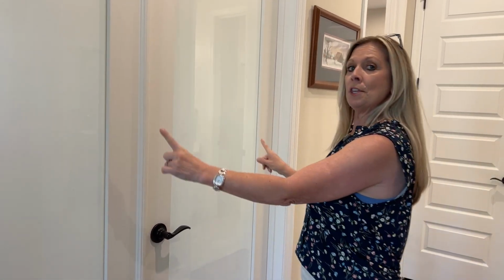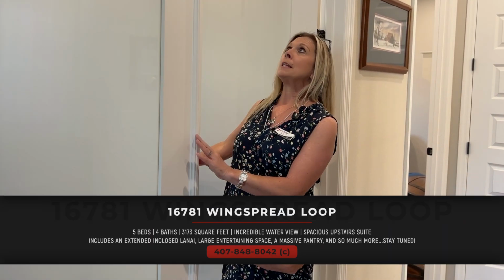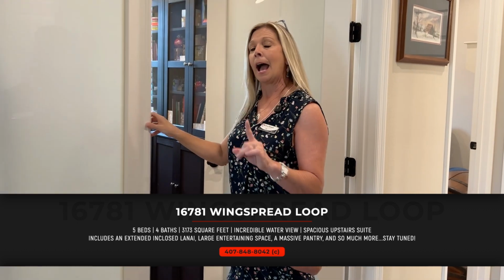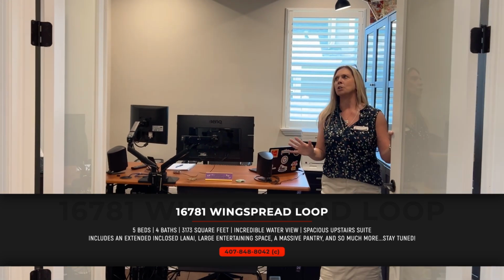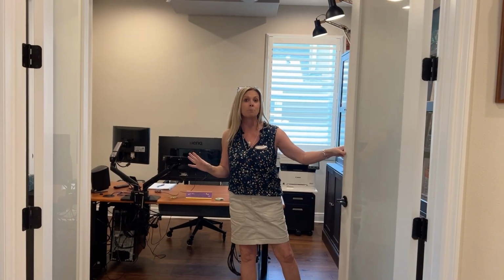Okay, so this right here is a double French door entrance. You can see that the glass is frosted, but this is technically a bedroom. Now, the homeowners here use it for an office space. So think about you and your family real quick. How would you need to utilize this space? If you need a home office, this is a great spot. You've got a really gorgeous entrance. It's private, architecturally pleasing.